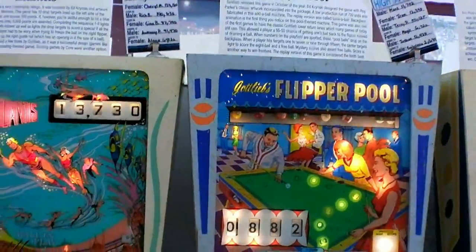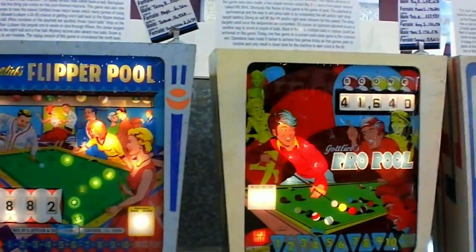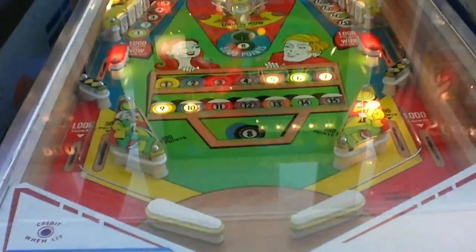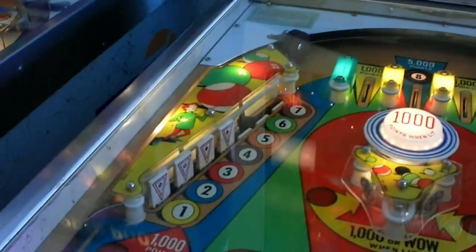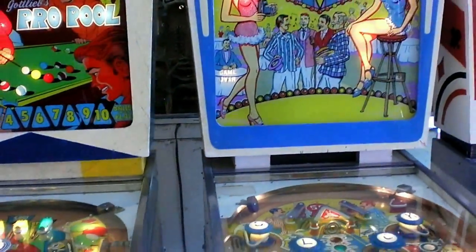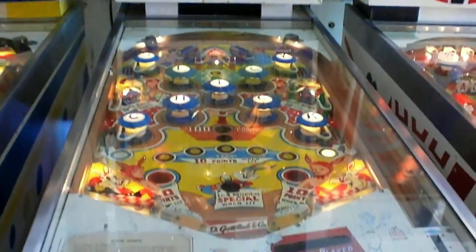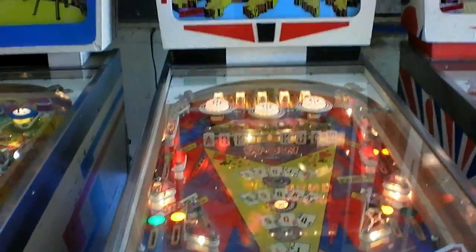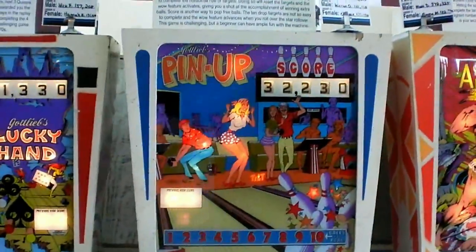And from 1965, ladies and gentlemen, you have Flipper Pool. And continuing on with the pool pinball theme going on here, you have Pro Pool from 1973. See, this is where your balls are, and these are the targets. And you got Slick Chick from 1963. And from 1977, you have Lucky Hand. And from 75, you have Pinup.